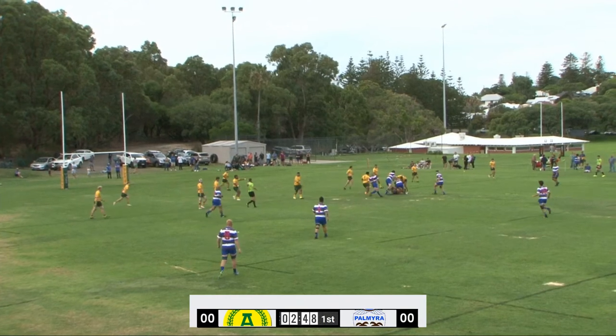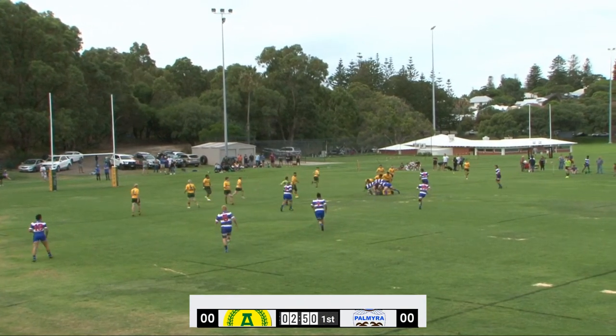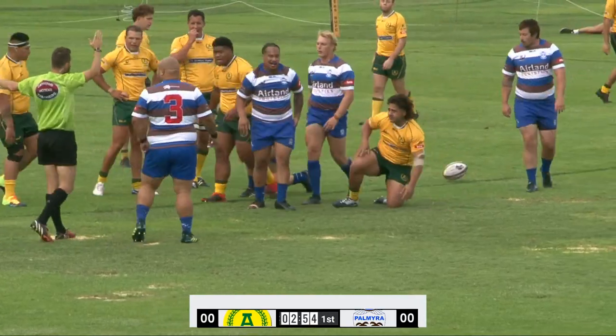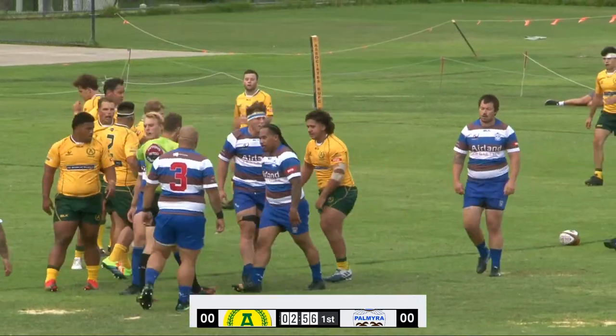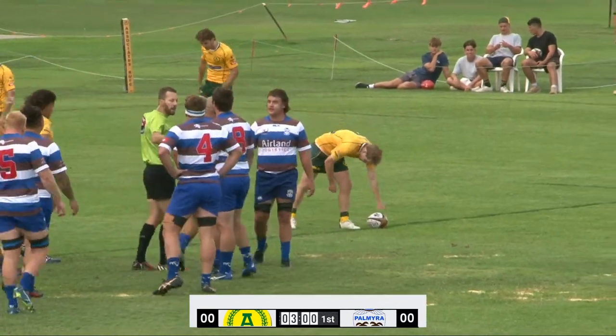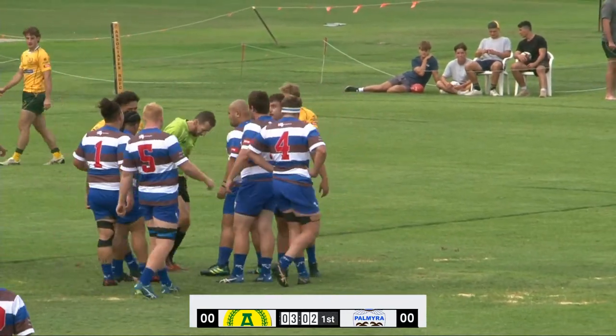Drop comes, charge down. Cunningham tries to get his hands on it now. Associates on the ball from the knock on. And we'll have set back for a scrum. Knock on. An awkward little charge down off the first. 22 drop out there.